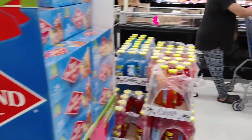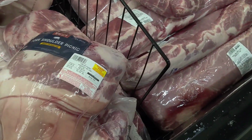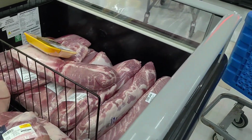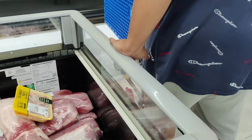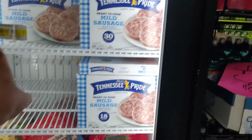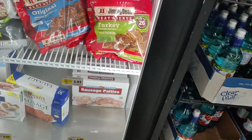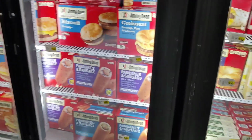My kids don't like Sunny Delights. Let's see what they got in the kitchen. They got a pork shoulder picnic, $1.15. How much are they paying for 5 sausages? Oh, what's that, 13? Oh, they want a breakfast corn dog, $9.